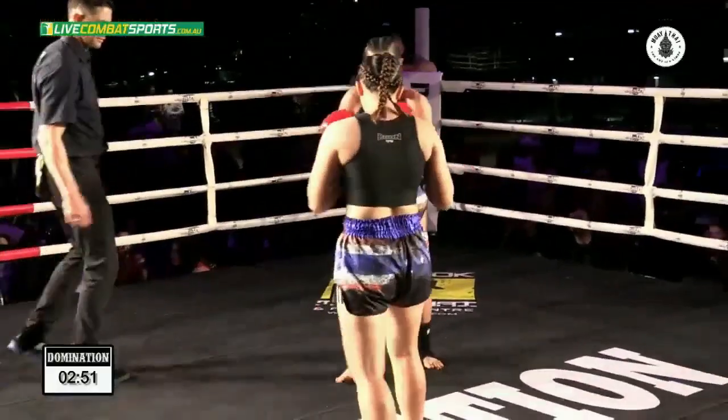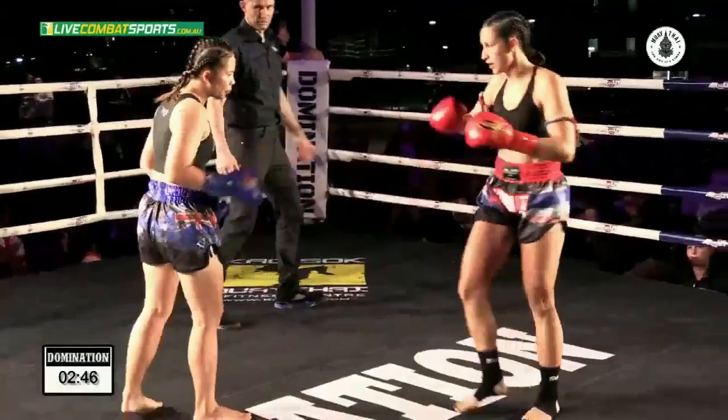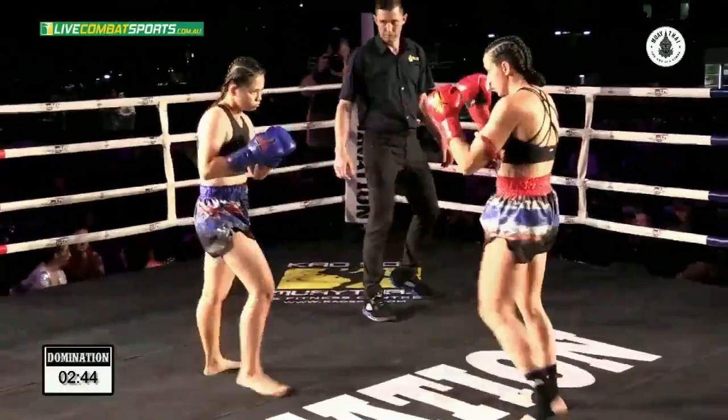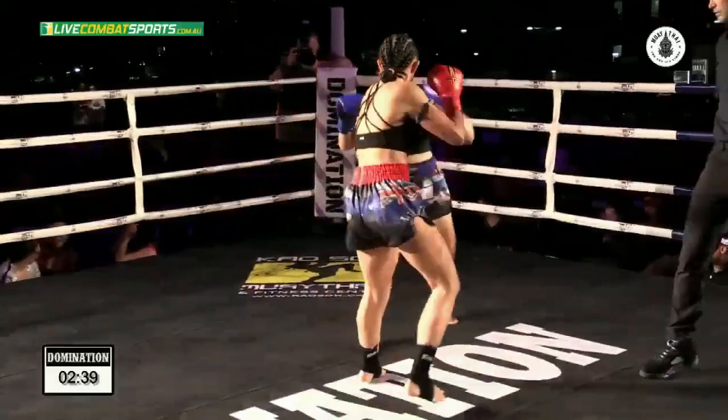She's got big strong legs, she'll be looking to use those. Showed a little indication of that, the inclination to throw that left kick. Nice and relaxed. Straight left hand followed by the left kick, classic southpaw combination.